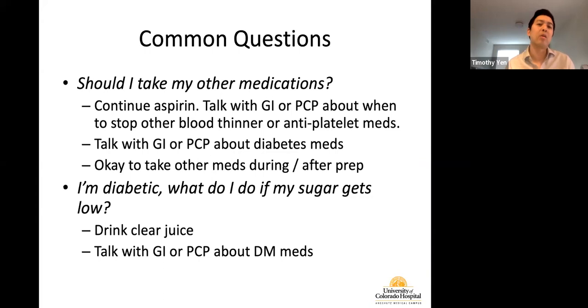Other questions are, should I take my other medications? For aspirin, they can continue that. If they're on a blood thinner other than aspirin, or an antiplatelet for something like a heart attack, tell them to talk to their primary care doctor or talk to us. If they're on diabetes meds, they should talk to the primary care doctor beforehand in terms of when and how much to hold. All the other medications are essentially okay to take. They don't affect our colonoscopy or the sedation or anesthesia.